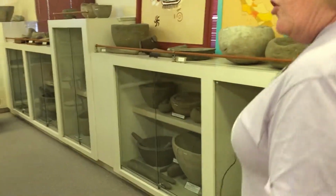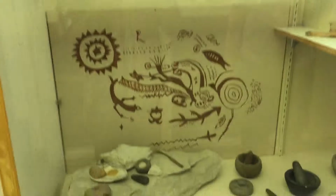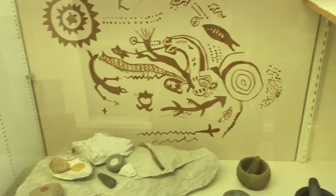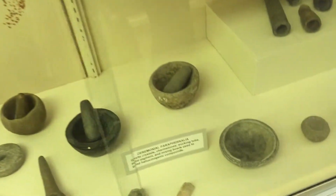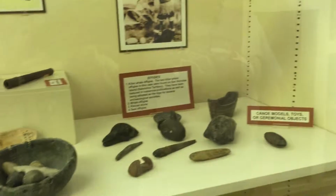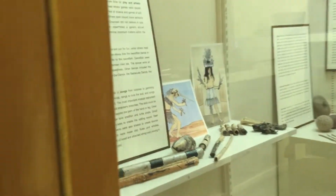And then down here, these cases are in progress yet. This one is almost done. It's on the Chumash spiritual life and the worldview, rock art, which is very important. The Chumash are considered to have had some of the most highly sophisticated and just beautiful rock art in North America. And this one is going to be on leisure, on games, dances, music, as well as oral history stories.